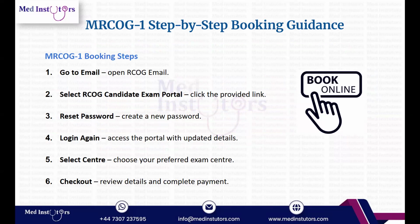Let me give you a summary of the MRCOG-1 booking steps. There are a few steps you need to follow. I think all of you must have received an email from the RCOG by now. In that email, they will provide you a link to the candidate exam portal. When it is time for exam booking, the portal will be open. You just need to click on that link, and that will show another bar asking you to enter the password. I will show you the slides one by one, how you can follow each and every step. For now, just have an idea: you need to click on the exam portal, reset your password, then log in again on your candidate exam portal.